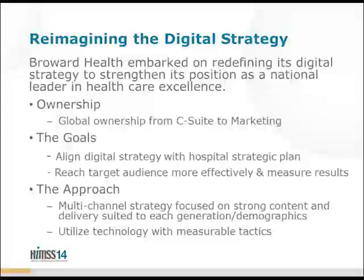In addition, it's easy to target the right audience, to make sure that the right audience is getting the right message. So depending on the channel, you can really fine-tune the messaging and make sure that you're getting out to the right people.